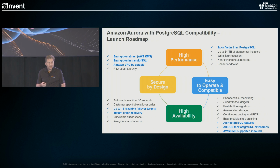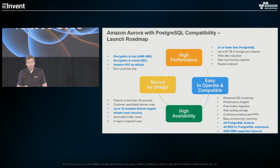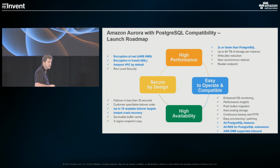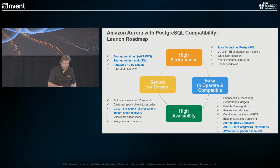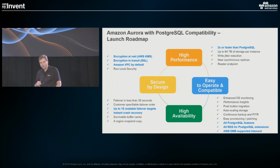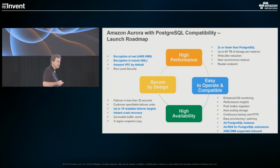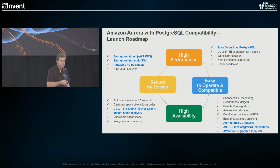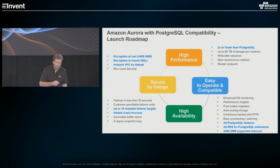You know, I want to highlight, it is 2x or faster on Postgres on most workloads. There are certainly workloads it's going to be exactly the same on, such as in-memory cached workloads where it's just the Postgres code working. But most workloads that involve I/O, it'll be significantly faster. It has all Postgres features. We already said that it's native. It has all RDS for Postgres extensions. A lot of you are going to come up afterwards and say, does it have extension X? And I'm going to say, wait, is that in RDS Postgres?